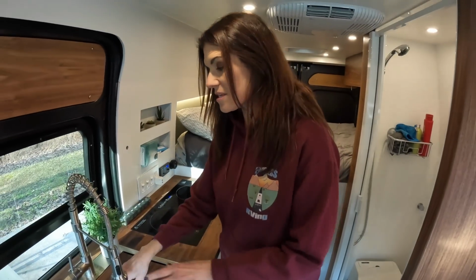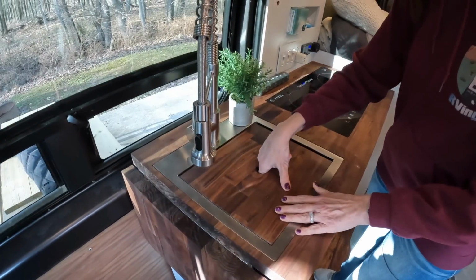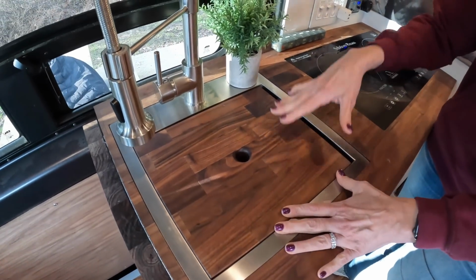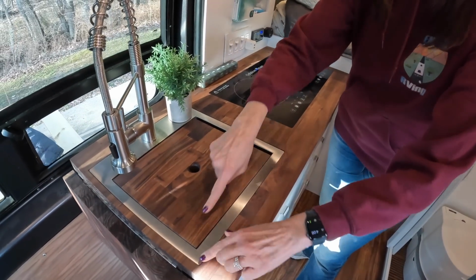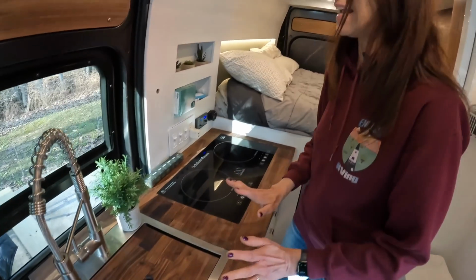All right, so for this sink, it's a nice deep sink there. And again, this is a walnut topper. Now, what's really cool about what Ready Set Van does is all their wood is cut from one piece. So if they have cabinets, you can see it here, where this was all one piece of wood and then you just cut out, so all the grain continues. Even here, you'll see the grain continues all the way through the pattern. So that's pretty neat.